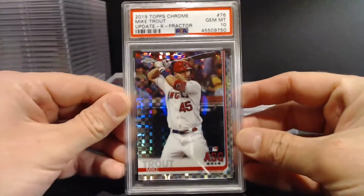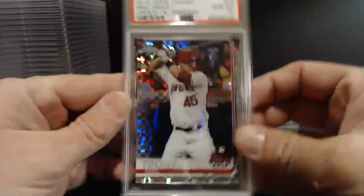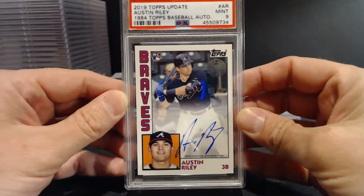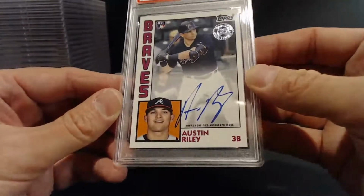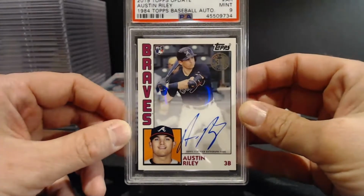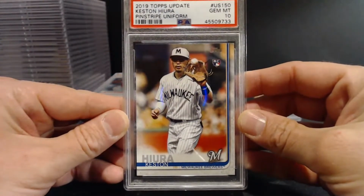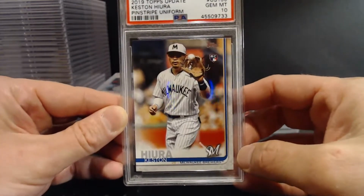We have a Mike Trout Refractor numbered to 150, I think it is, or 199. Yeah, 115 to 199. It came back as a 10. We have a Topps Update Austin Riley auto that came back as a 9. Looking at it now, I think there's something right over here on that edge that may have caused that to bump down from a 10. We have an Update Keston Hiura. This is just a regular SP photo variation that came back as a 10.